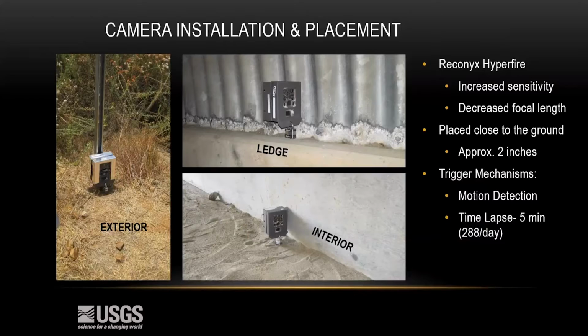You can see that they're set low to the ground, and they were also set to very high sensitivity with a short 3 to 5 foot focal length so that we could document small animals to the best of our ability. And although the focal length was short, we were also able to easily identify large animals across the length of the passage, even with the cameras at the low level.